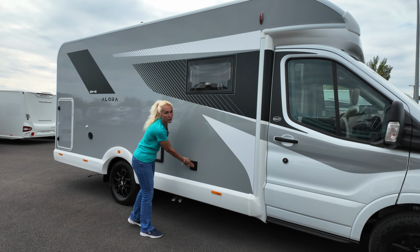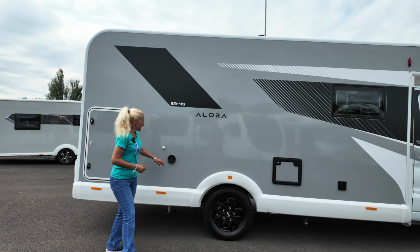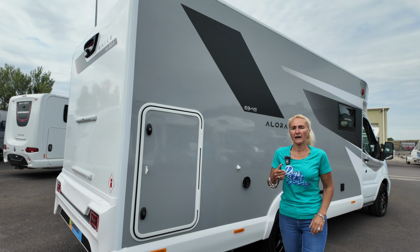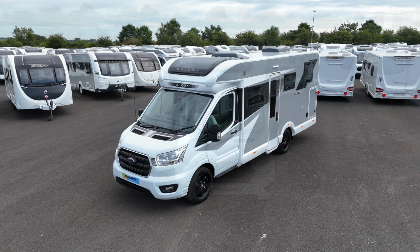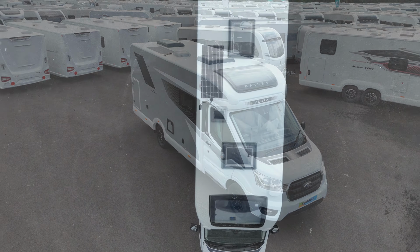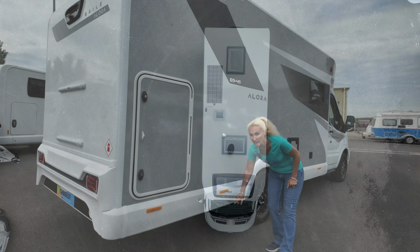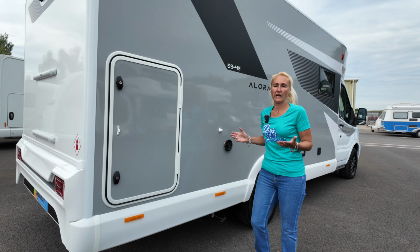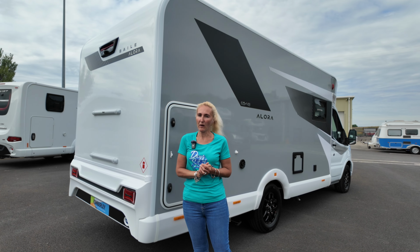We have here our electric hookup point and our toilet cassette point, and then coming back, this is the vent for the Truma. Now the Alora actually has the Truma diesel heating system. It runs off diesel and electric when you're on electric hookup. Up on the roof, we are getting a standard 100-watt solar panel and a television aerial as well. Down here, we have the emptying point for the grey waste. In terms of water on the Alora motorhome, we're getting a 115-litre freshwater tank and a 100-litre grey waste tank.